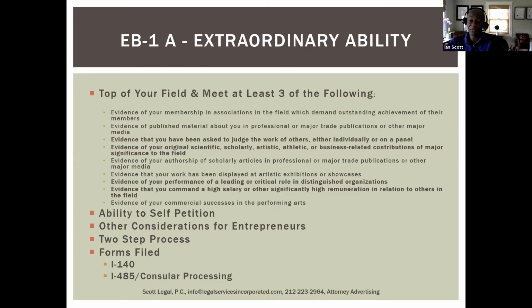And for this particular petition and a number of the petitions that we're going to talk about, it is going to be filing an I-140, and then after that you're going to be filing an I-485. And you can, for this particular type of petition, file the I-485 concurrently. So if you file the I-140, and as long as the visa category is current, as it is across all countries, you could file the I-485 at the same time.